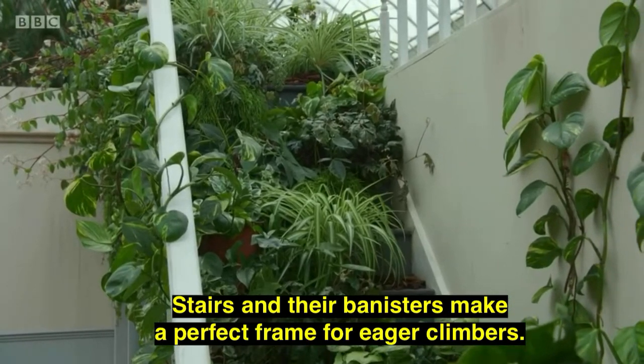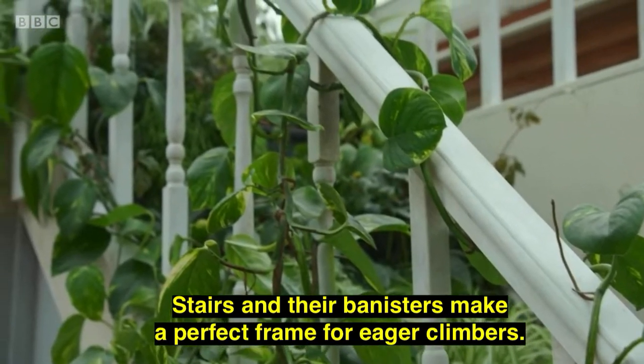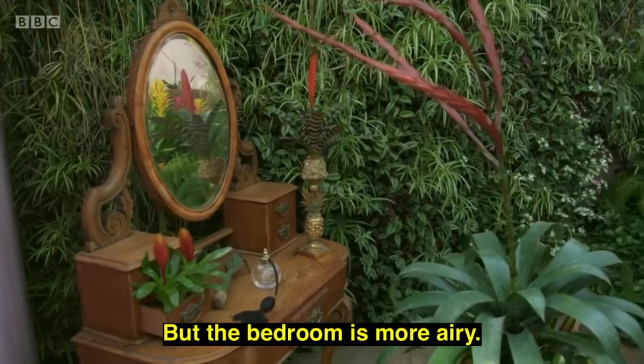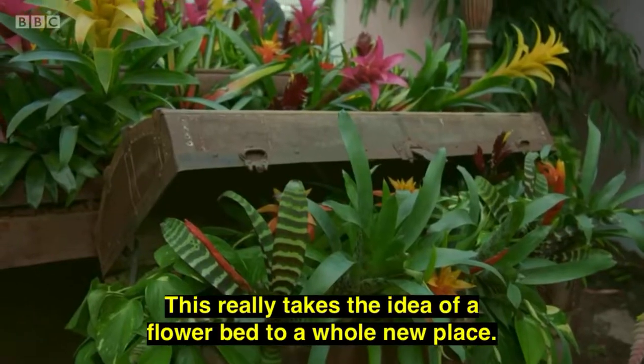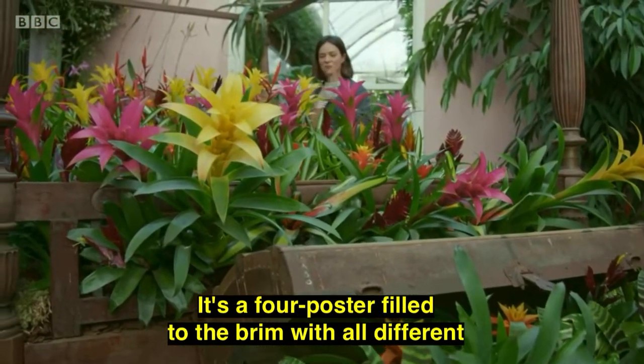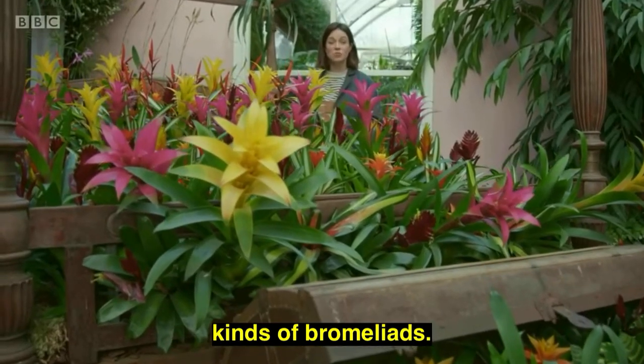Stairs and their banisters make a perfect frame for eager climbers. But the bedroom is more airy. This really takes the idea of a flower bed to a whole new place. It's a four-poster filled to the brim with all different kinds of bromeliads.